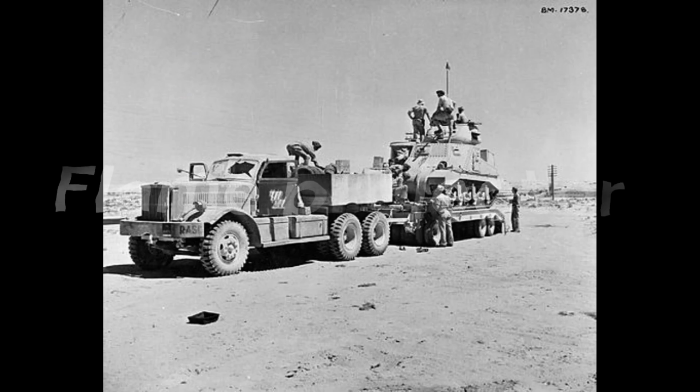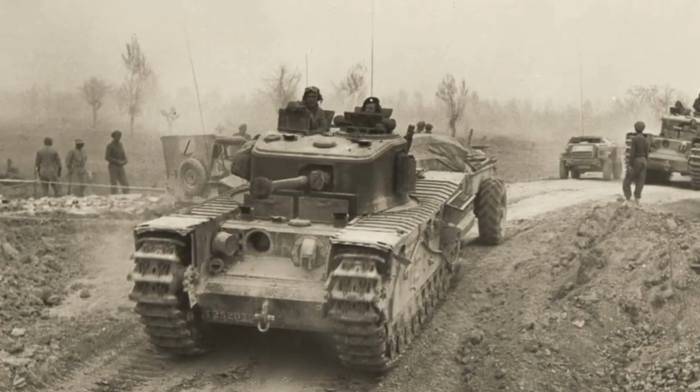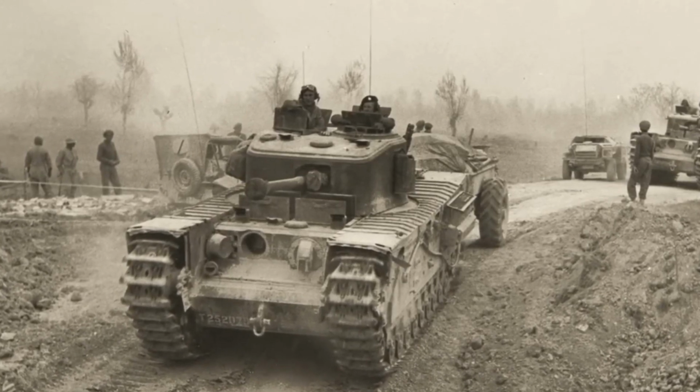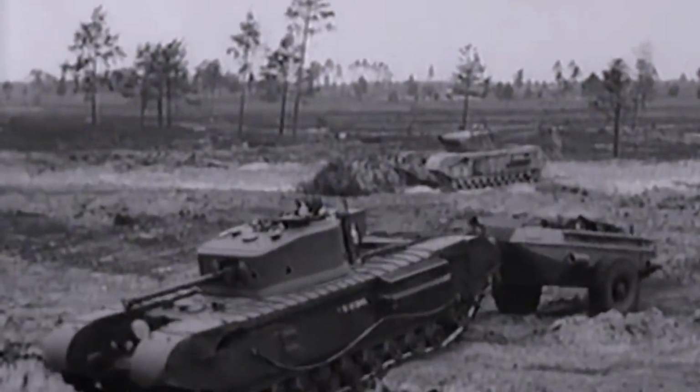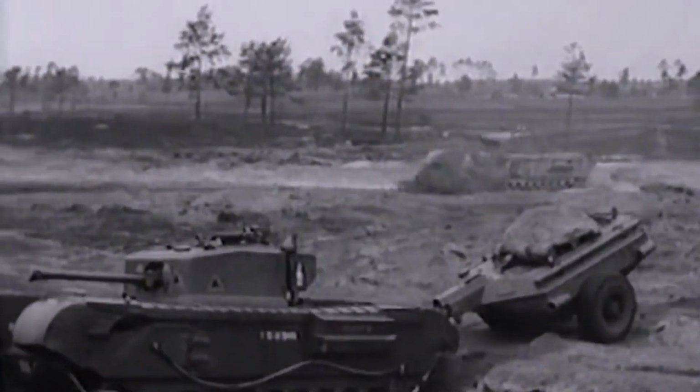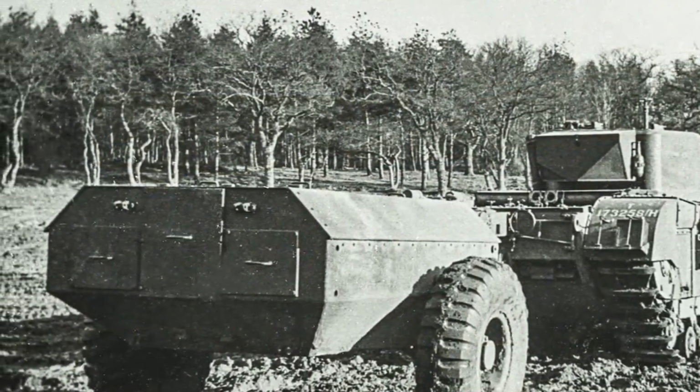Flame projector. The thrower had a range of up to 120 yards, 110 meters. Some sources quote 150 yards, 140 meters. But generally the range was around 80 yards, 73 meters. To ignite the flame, the projector used a fine spray of petrol from the Crocodile's main fuel tank. This was ignited by a spark plug, and in turn ignited the main fuel jet.